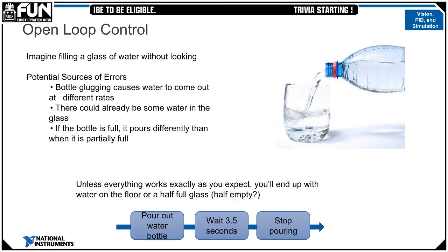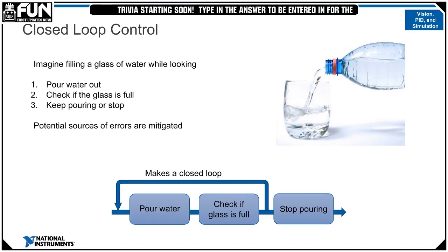We don't really know. The beauty of closed loop control, looking at the next slide, is that you get to have some insight into what you're doing. You get to look at that glass as you fill it. So you're pouring the water out, you're checking to see if the glass is full, and then you can decide if you want to keep pouring or stop pouring the water. That's what closed loop control is. You get to mitigate all these potential sources of error. It's a really, really powerful idea, the difference between closed loop and open loop control, that gets implemented a ton in robotics.